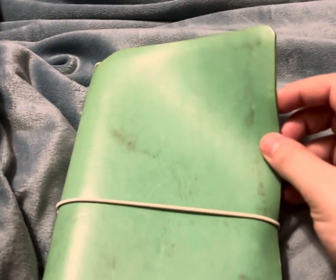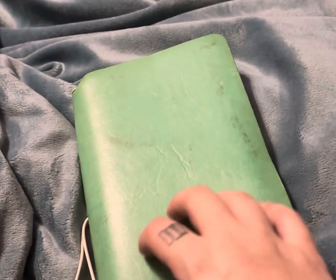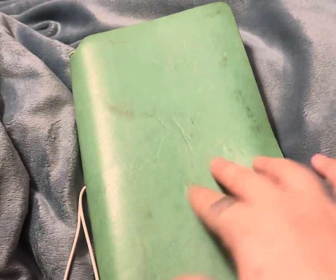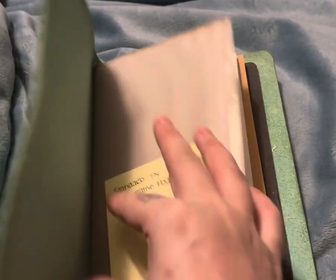It is a faux traveler's notebook. It is like faux leather. I've had this actual cover for years, so it's gross and disgusting. But I wanted to make sure before I actually invest money in getting my own traveler's cover that this is something I would use. And this is kind of a companion book, so I have a couple little booklets in here.